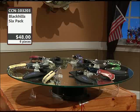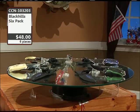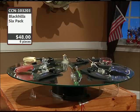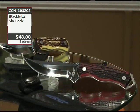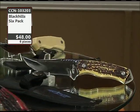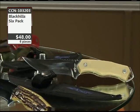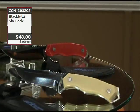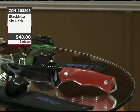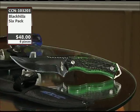103-203. Retail $184.02. You're only paying $48. And as Buzz and I have talked about before, on this item right here, it reminds you of the broad blade version of the Skin Master and a little bit larger knife. Yeah, it's a cousin to the Sharp Finger. It's a Sharp Finger. It's full tang construction. It's got an upswept blade. These are all 7 inches overall, full tang construction.